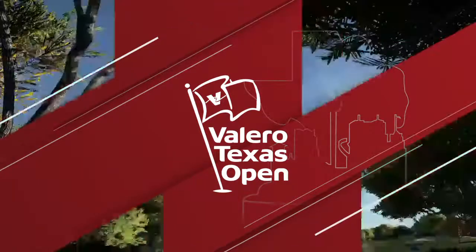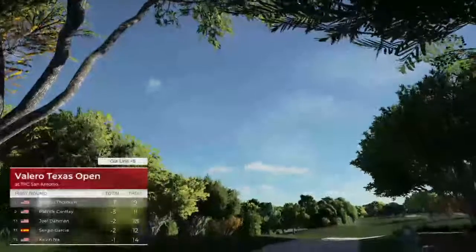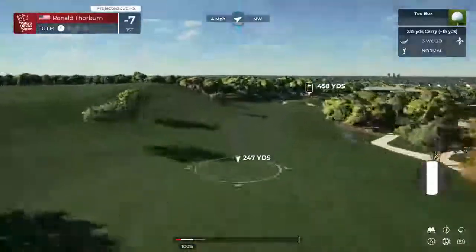This is the transition point of the round, making the turn, heading for home. How do you rate this player's performance so far? Always great to be in the lead, Luke. There's no doubt about it. But let's face it, lots of golf yet to be played. Let's see how this player handles it.